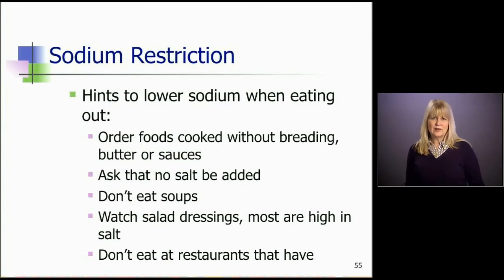And don't eat at restaurants that have caused a weight gain the following day. So if they've gone to eat Italian food or Mexican food, if they find that the following day they have bloated or swelled up and their weight has gone up, they probably shouldn't eat at that restaurant.